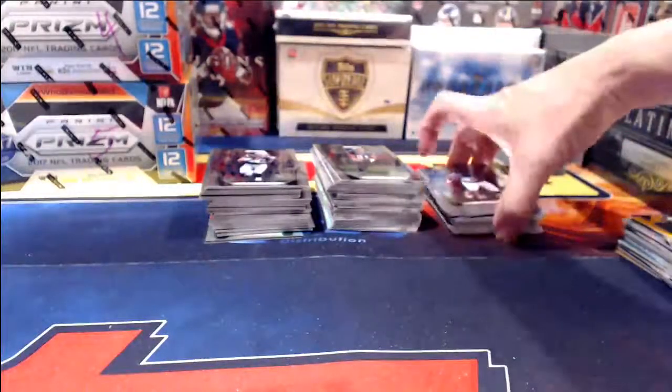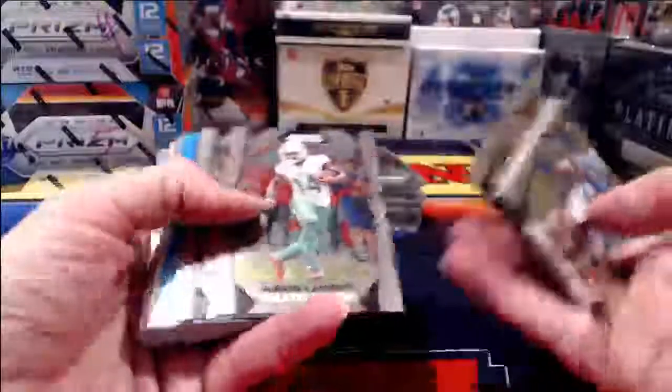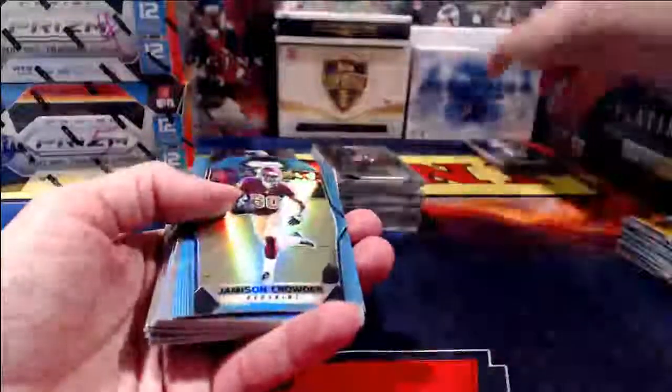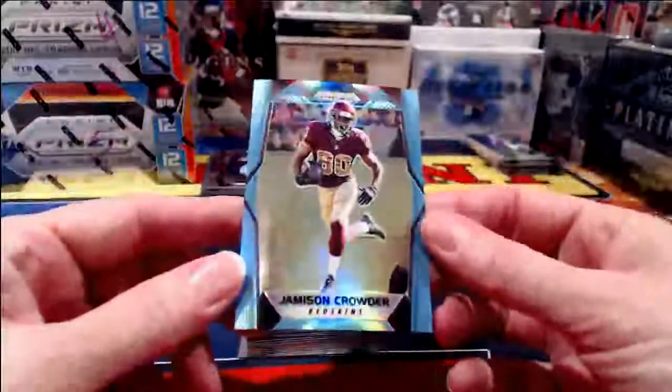I kind of like that they're putting a lot of those advertising cards in there because I kind of need some. I use them sometimes on the outer layer of cards, just as an extra little protection kind of thing. And I was running very low.